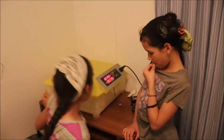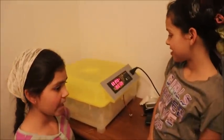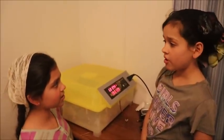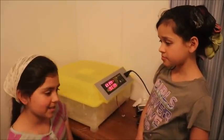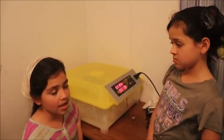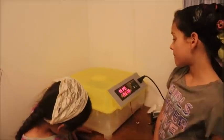So what's going on here, girls? It is day 20, and our eggs are hatching. And we put them on lockdown last night. So how many hatched? 6 hatched? Yeah, 6 hatched. One of the eggs that hatched was our neighbor's egg. And that chick hatched all the way, and then it ended up dying. Yeah, the best we can tell, it's dead because it hasn't moved in a while. It's right in the middle.